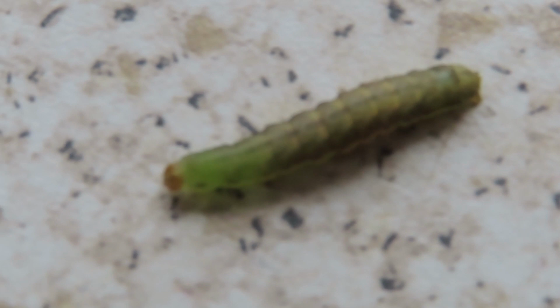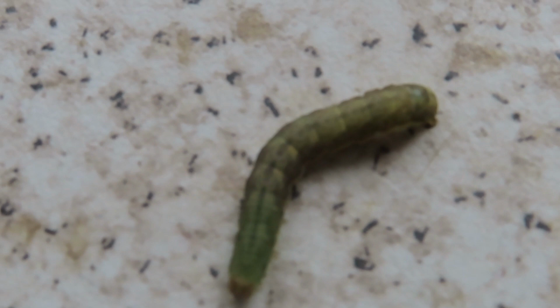A few days ago, I saw a caterpillar in my home, which must have come in from the garden. A small, green, wriggly creature, but so fascinating at the same time, because this creature has the capability of becoming and taking on another form, the butterfly.